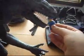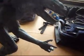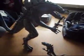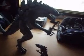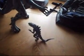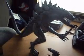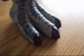But yeah. You can eat people. Oh. He actually came with a little instruction booklet back there. I'm not sure if I showed you guys. I think I did. Yeah, and oh, great detail on that thing. Movie accurate. It's really good. It's got that little toe hanging off right there.